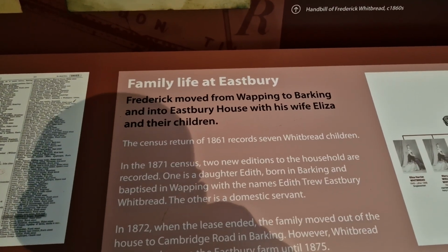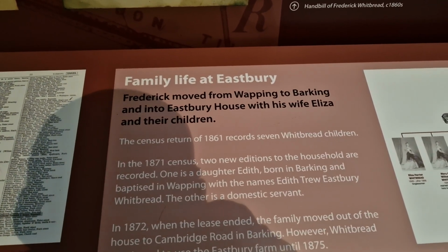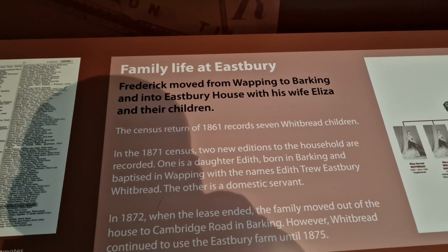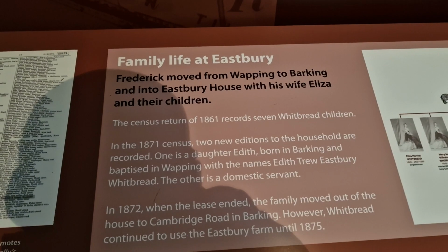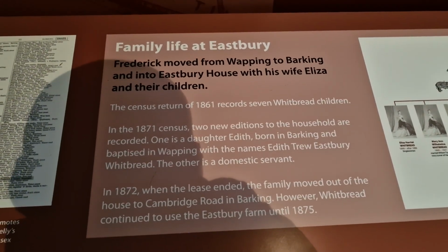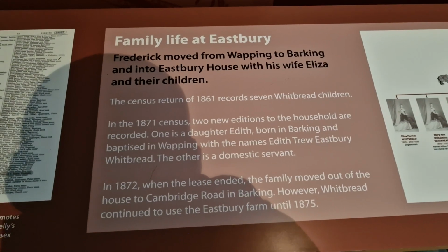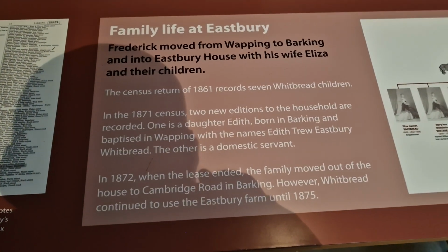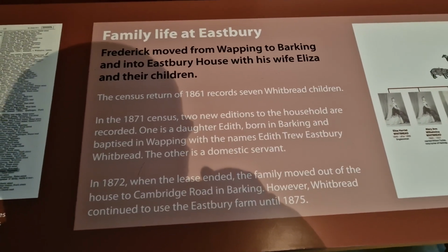One is a daughter Edith, born in Barking and baptised at Wapping with the names Edith True Eastbury Whitbread. And the other is a domestic servant. In 1872, when the lease ended, the family moved out of the house to Cambridge Road in Barking. However, Whitbread continued to use Eastbury Farm until 1875.